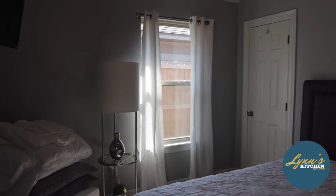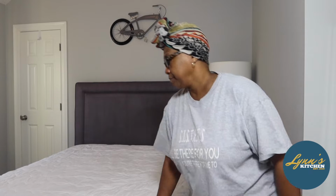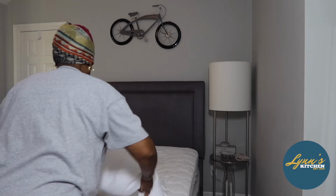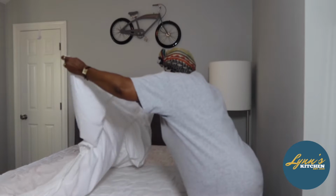Right here, we are going to do my guest room. I've already cleared everything out. Everything is washed. So we're gonna start here, making the bed. I enjoy doing this part of my decorating and cleaning. I didn't have to do much.